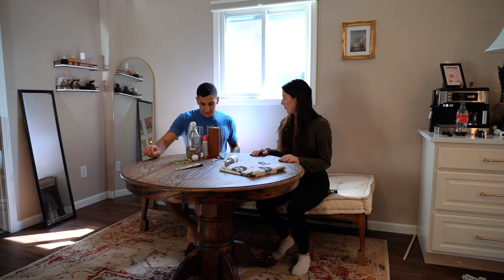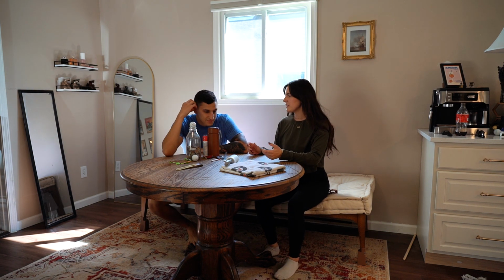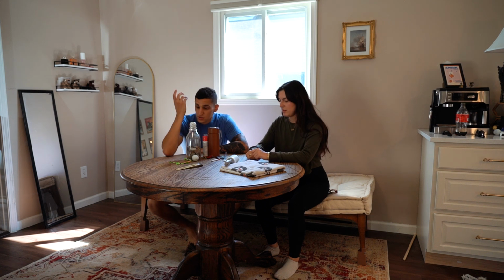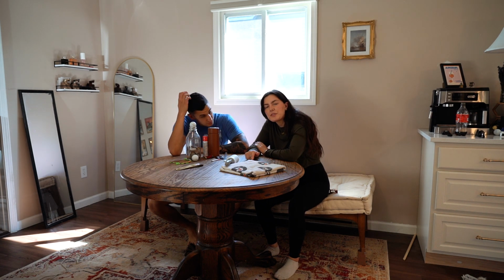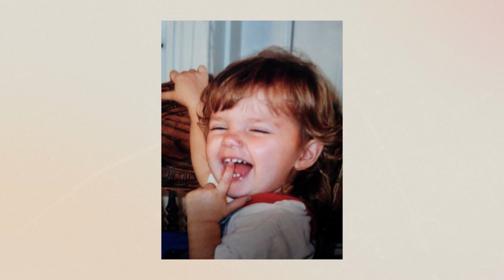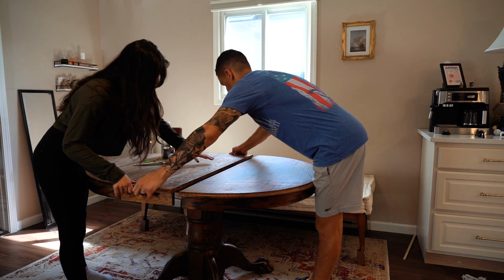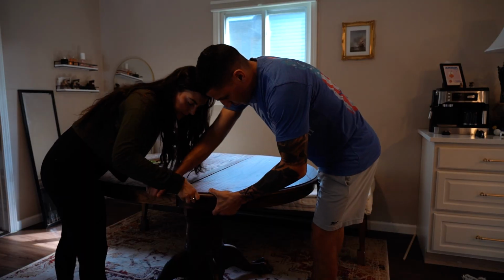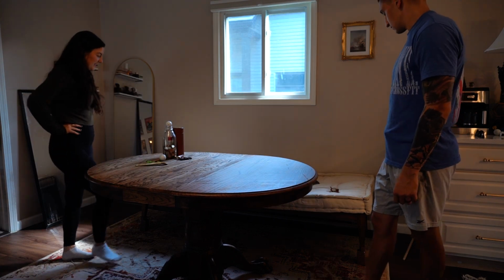Wait, this is actually perfect. Ooh. Look, yum yum yum. Right? This feels like the same height as a chair. Yeah, no, this is good. And maybe one day I'll refinish this table. I literally have photos of me eating at this table when I was like a year old for my first birthday. Like you're eating in the space where you're... that looks really nice.